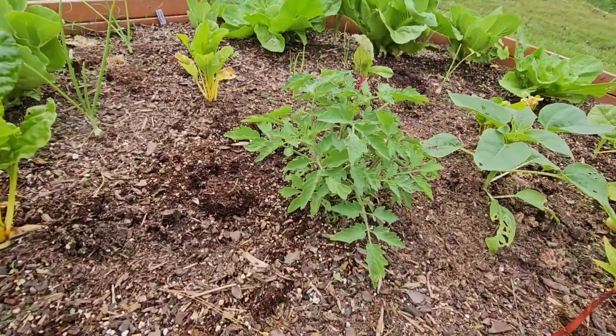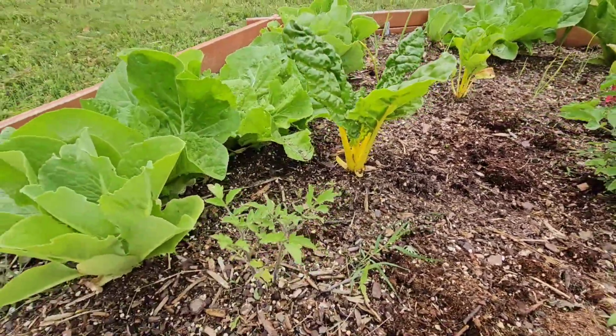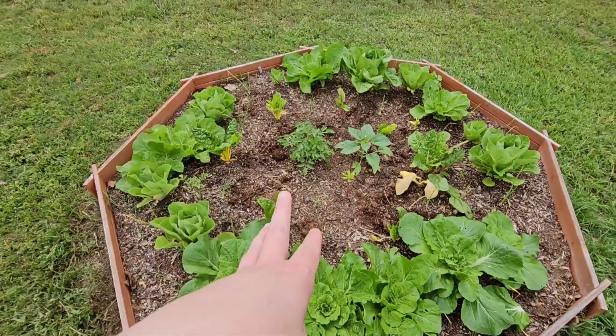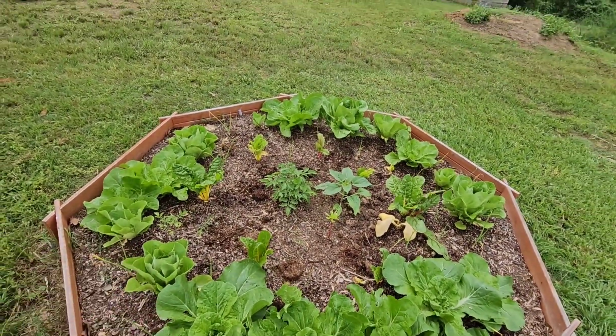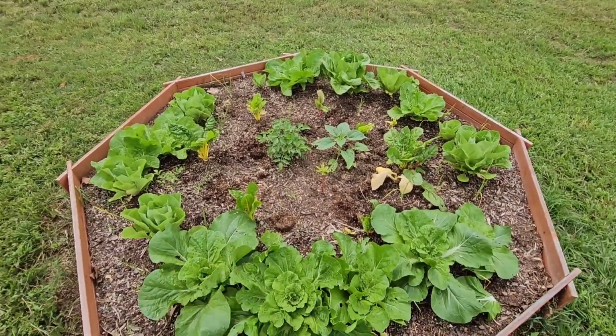And then these tomatoes, I'm pretty sure my little yellow pear-shaped tomatoes, again, because I put them in this bed last year, and I'm pretty sure that they sprouted up. And most of it probably got weeded out because I thought it was a weed, but, oh, there's another one.